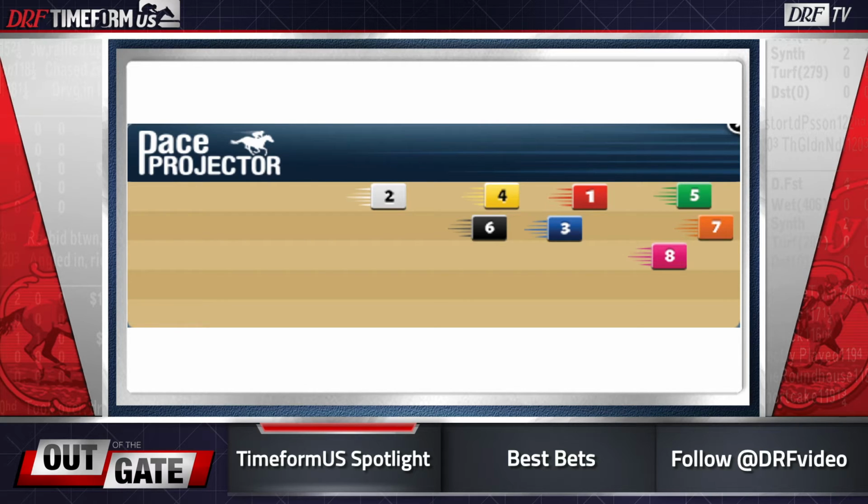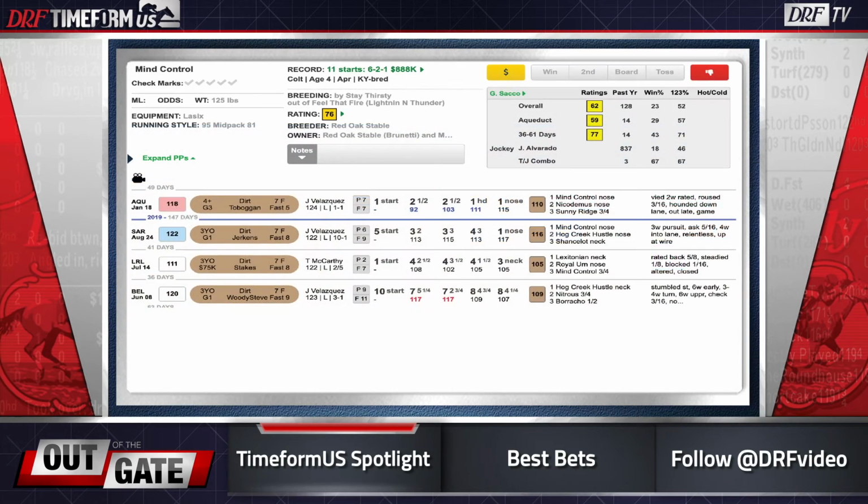Now let's take a look at Mind Control's PPs, because he is a horse that really is a specialist at that 7 furlong distance. He returned from the layoff last time and won the Toboggan going that trip, but he was really good doing that in the summer of his 3-year-old season when he won the Grade 1 H. Allen Jerkens. He even won a Grade 1 race as a 2-year-old, the Hopeful, going 7 furlongs. He's got to cut back in this Tom Fool to go 6 furlongs, and he hasn't raced that short since he was a 2-year-old before he won the Hopeful.